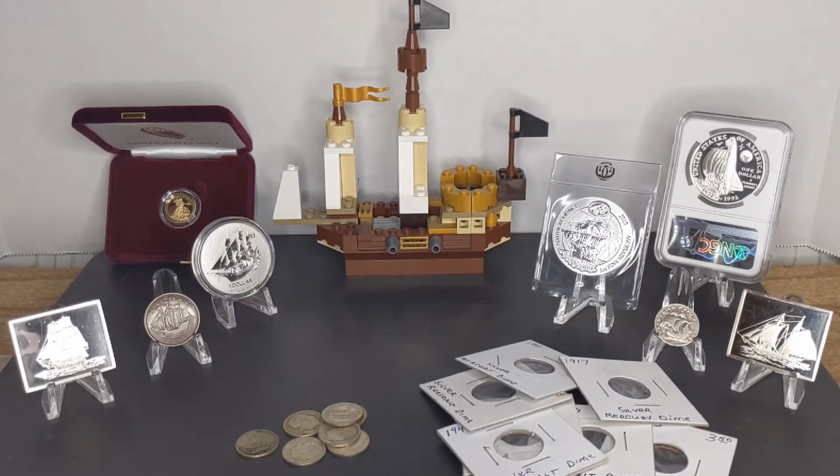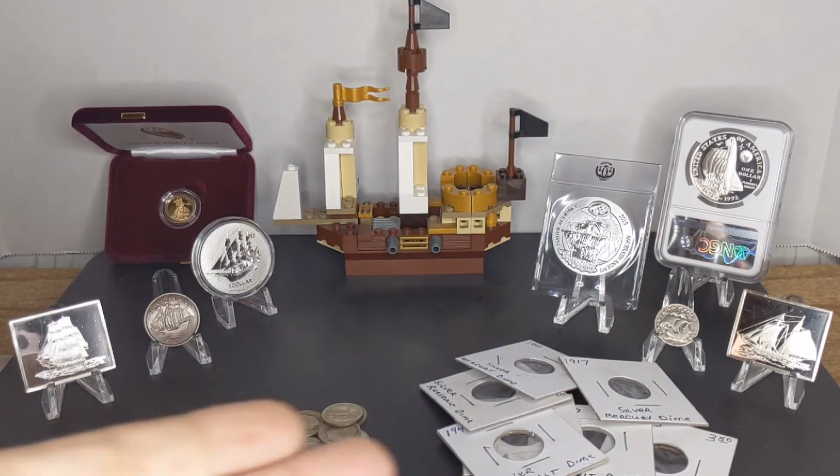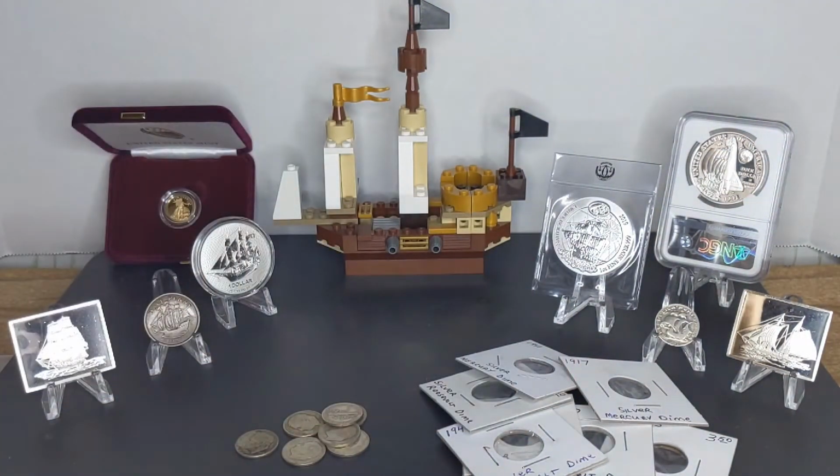Alright, so today we're a little all over the place. This is going to be primarily my intro video for the 100 pieces of gold. As you can see, we have a ship motif going on, and we've also got some stuff laying out here.